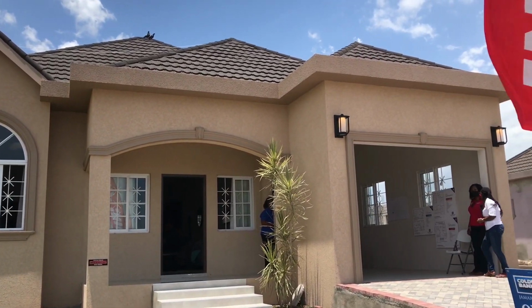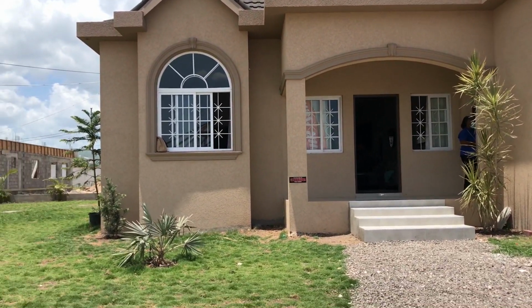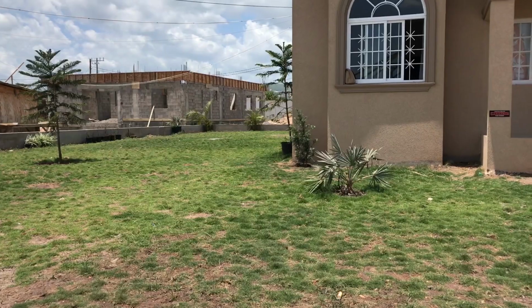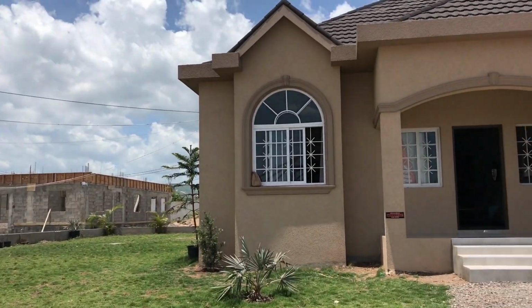Guys, I love the bathroom. So some kind of bath. Marble tiles. So guys, this is actually outside. That's how outside is looking. And that's the garden space outside. And more properties are actually working on it right now as we speak.